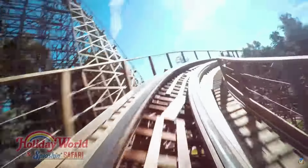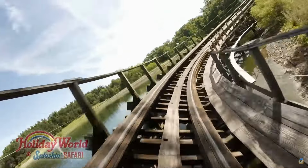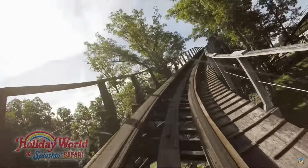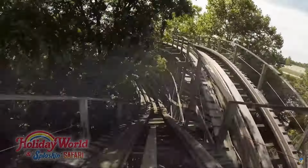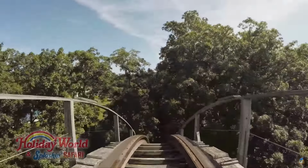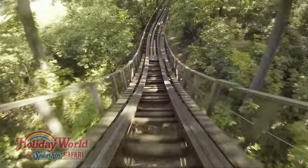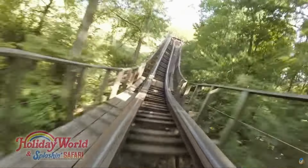Just beating out Legend for the number 3 spot is Raven, another creation by Custom Coasters International, which opened in 1995. This coaster is the smallest and oldest of the major coasters in the park, but it still packs a decent punch into its terrain layout. In fact, shortly after it opened, Raven won the Golden Ticket Award for Best Wooden Roller Coaster 4 different times.